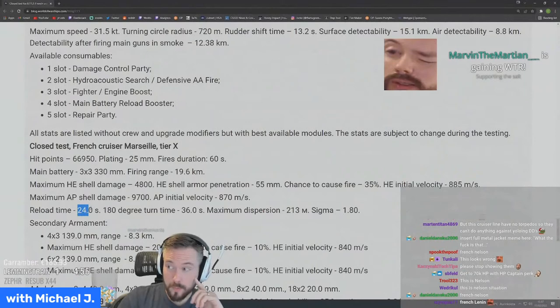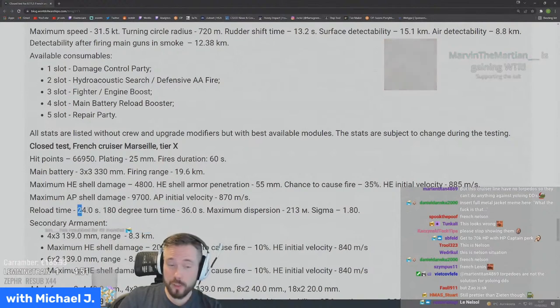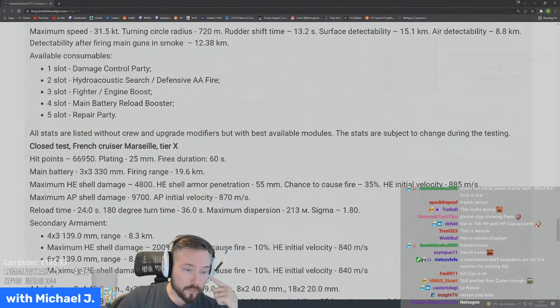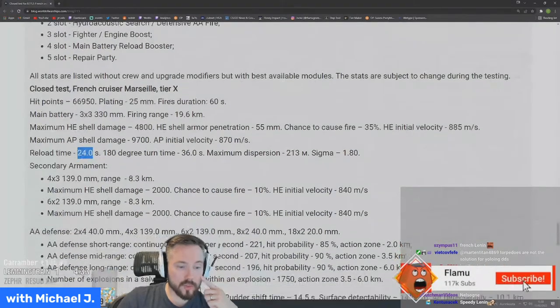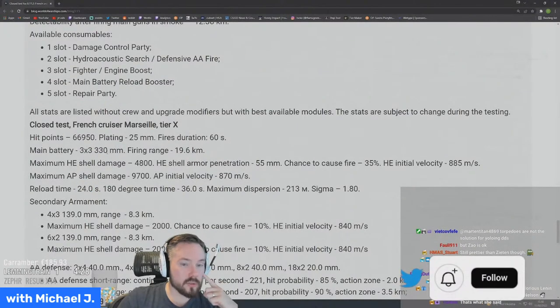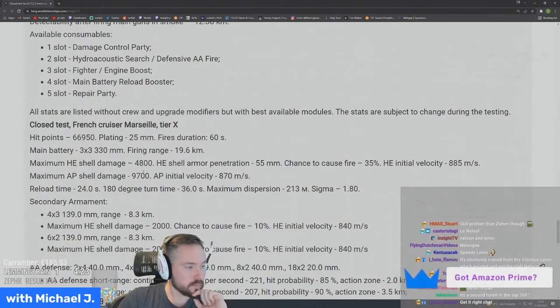24 second reload as well. Thank you, Marvin. Provided you run reload booster, because your range is 19.6. And you have AR. This will easily dip below 20 seconds. Easily. And if you pop reload booster on top of that, you have 10 second reload on 9 330mm guns. That's going to be quite scary.